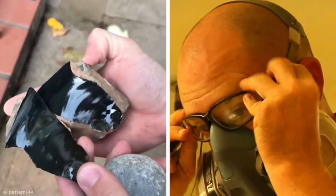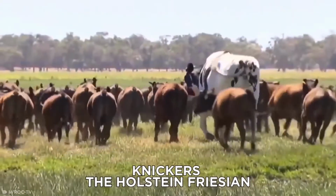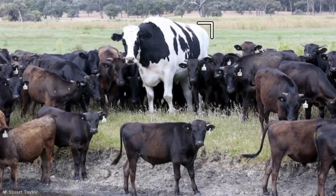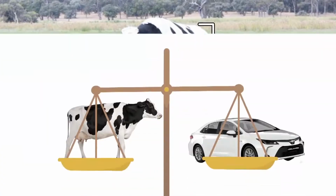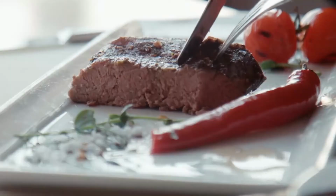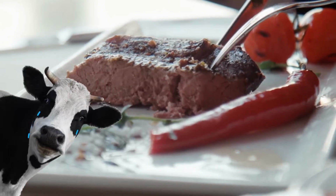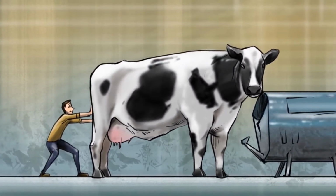This absolute monster is known as Knickers the Holstein Friesian, one of the largest breeds of dairy cow. He measures in at a whopping 6 foot 4 inches tall and weighs 1.5 tons. A little more than a Toyota Corolla. Part of the reason he's so large is because he reached adulthood, rather than being slaughtered at around 4 years old as most Holstein Friesian steers are. This beastly bovine was even spared from death after he couldn't fit into the processing machines.